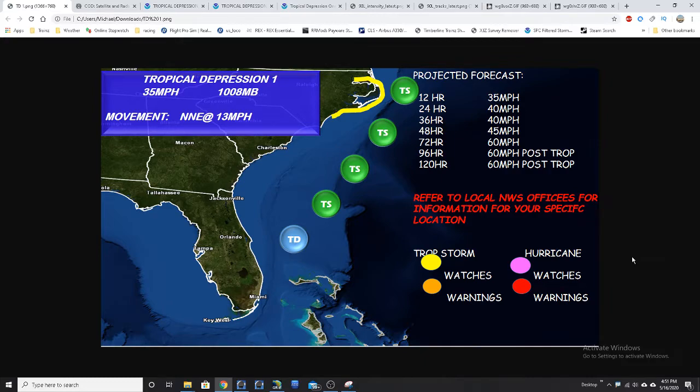The National Hurricane Center has upgraded Invest 90L to a tropical depression now and is expected to become a tropical storm by tomorrow. You can see here on this graphic put together, this is expected to come pretty close to the Outer Banks of North Carolina and is expected to be about 60 miles per hour when it does so. A tropical storm watch has been issued for portions of the North Carolina Outer Banks because of this fact.